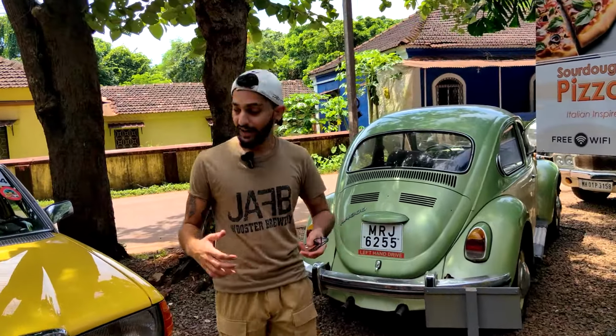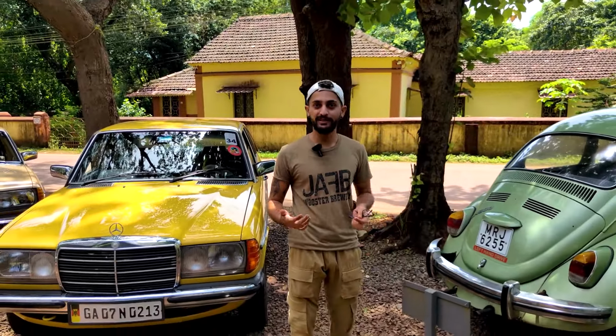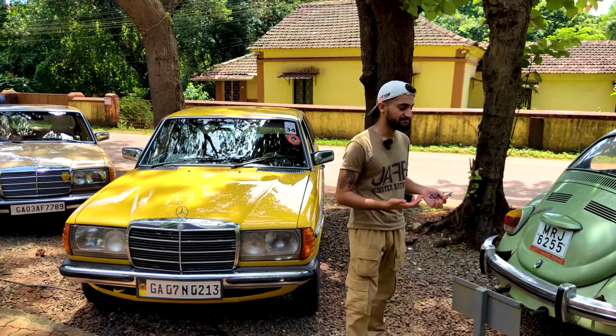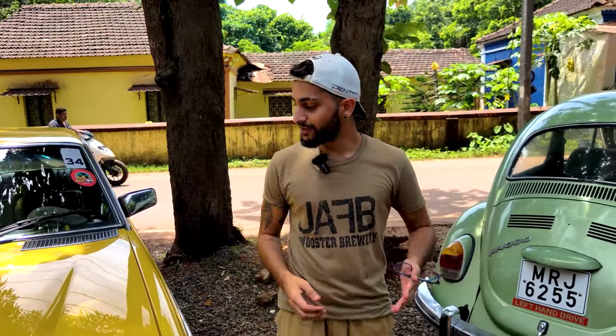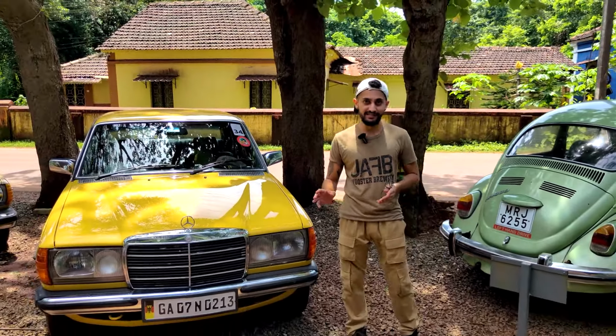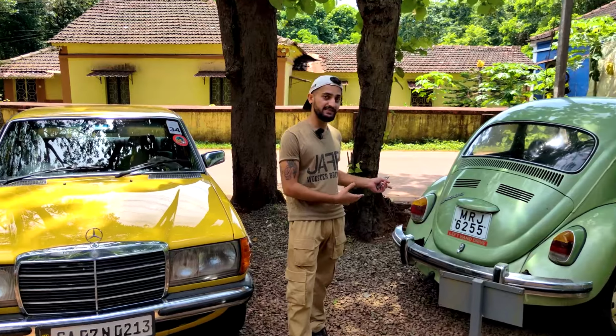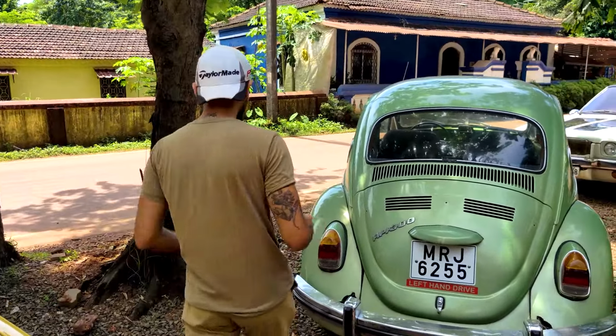As you can tell, the cars over here itself are one of a kind. A lot of collectors appreciate mingling with like-minded people, and it's a good day. It's a good way for families to start their day. So today we have a couple of 123 series Mercedes, which are these 80s E-Class Mercedes. We have a really nice 1300cc Volkswagen Beetle, which, if you didn't know, was designed by Adolf Hitler.